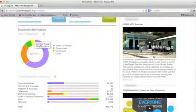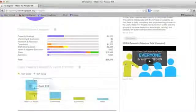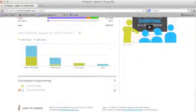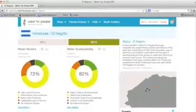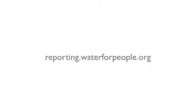And then what I like here is there are lots of different contributors to the program. So government's putting in money, communities are putting in money, Water for People's putting in money, and you can see all that, and you can actually drill into it. So what it does is it allows you to see the programmatic data and what our analysis of that is. You can get videos and infographics that show what it suggests to us.